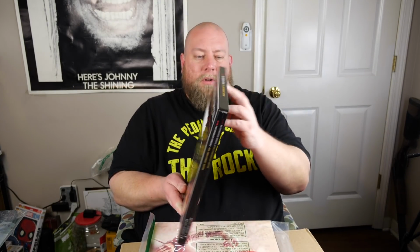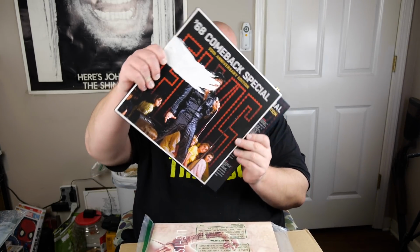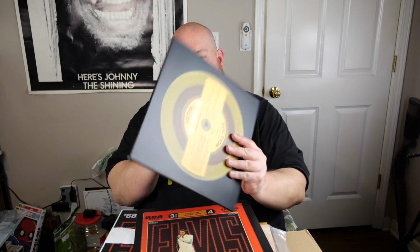So this one I did pull out. It is an Elvis Presley '68 Comeback Special 50th Anniversary Edition. But it is damaged, which really stinks, because somebody put tape on it, and then they ripped off the tape and damaged the cover. Why did you tape it? Oh, there we go. How cool is that?